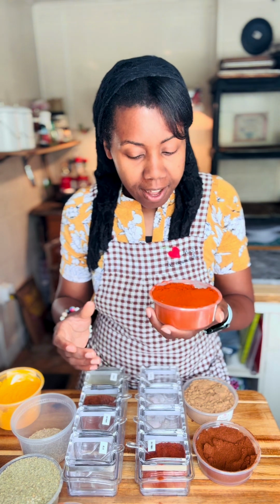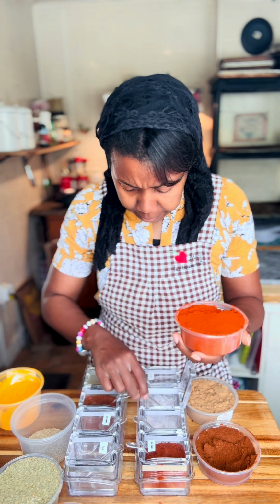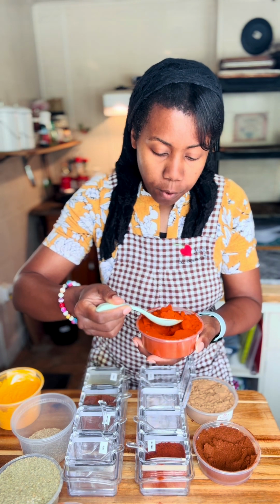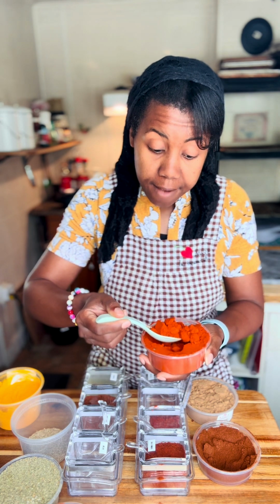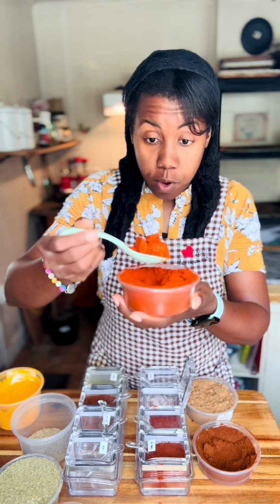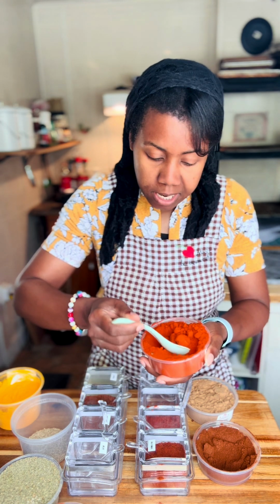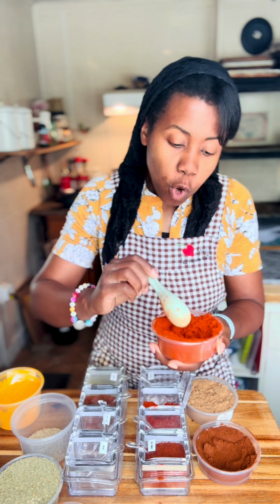But this is another spice that I keep close by. So I'm going to go ahead and refill. Now, I do want to say that all of these have a tendency to be lumpy. If you notice, this one is slightly lumpy. All of these have a tendency to be lumpy, and there's really no help for it.